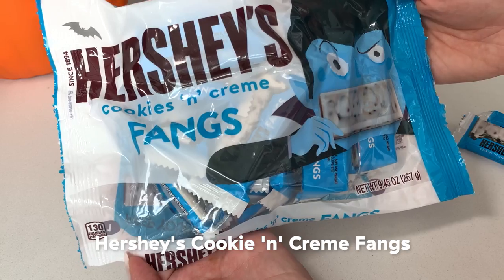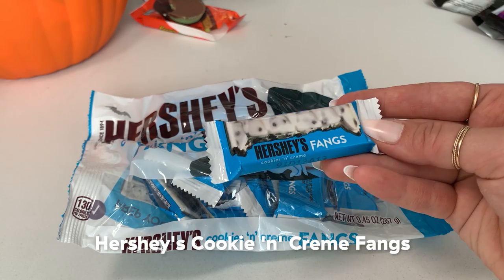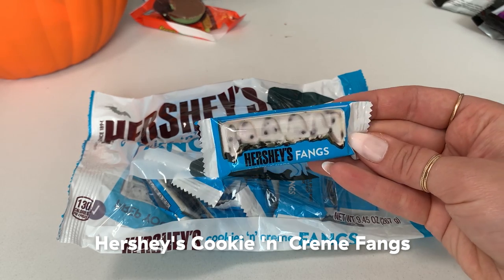Ooh, it smells extremely marshmallowy. Yeah. It also smells like a sugar cookie. Mm-hmm. I can get behind this one. Not a white chocolate fan, I'm a marshmallow fan. Very fun, very festive. Up next, we have the Hershey's Cookies and Cream Fangs.